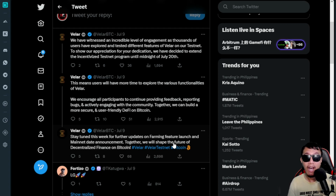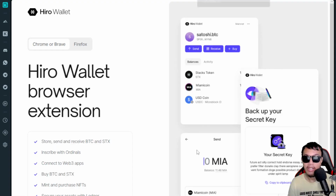First, you need to have a Hiro wallet. So this is the one, guys, for the Hiro wallet. So it's a browser extension. You can install it in your browser. So this is the very first step.